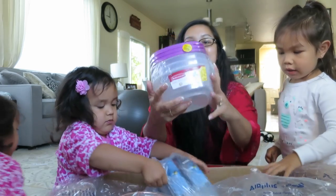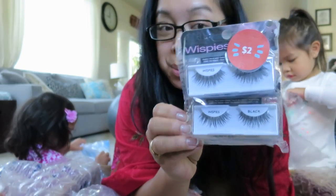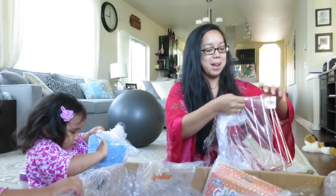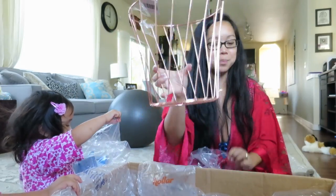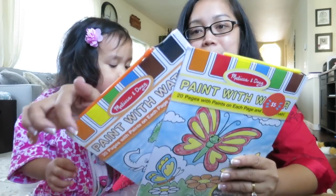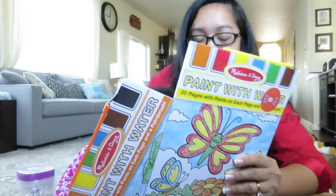I got some Tupperware. This is by Rubbermaid. You know me, I had to get me some lashes. These are wispies. They were only $2 each. This is kind of random, but I got a rose gold trash can. I thought this would be nice in my makeup room. I was excited to see that they had a bunch of Melissa and Doug, and it's the one with the paint included on the sheet, so you don't have to worry about paint getting everywhere.